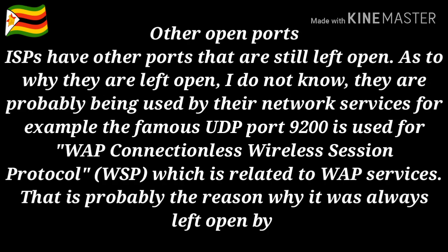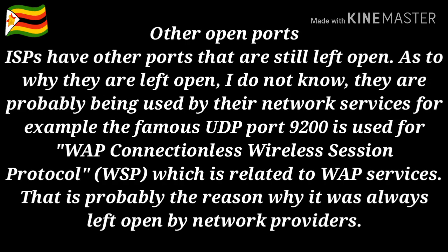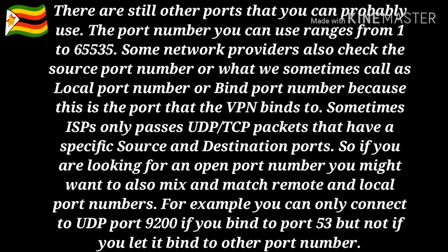Other open ports. ISPs have other ports that are still left open. As to why they are left open, I do not know. They are probably being used by the network services. For example, the famous UDP port 9200 is used for WAP Connectionless Wireless Session Protocol, WSP, which is related to WAP services. That is probably the reason why it was always left open by network providers. There are still other ports that you can probably use.